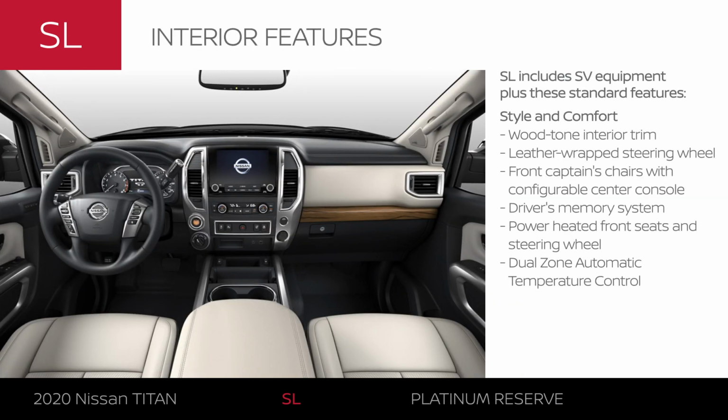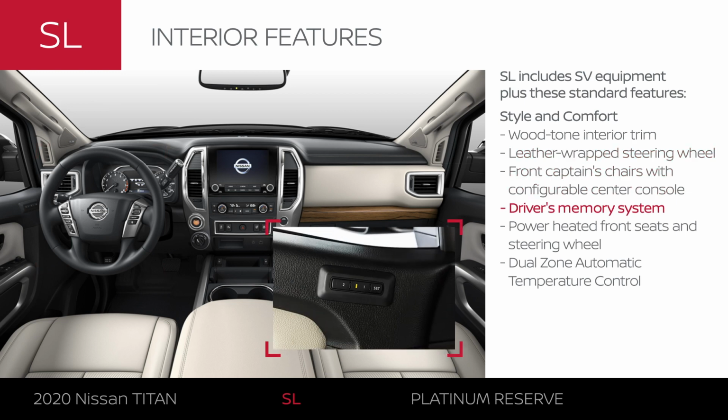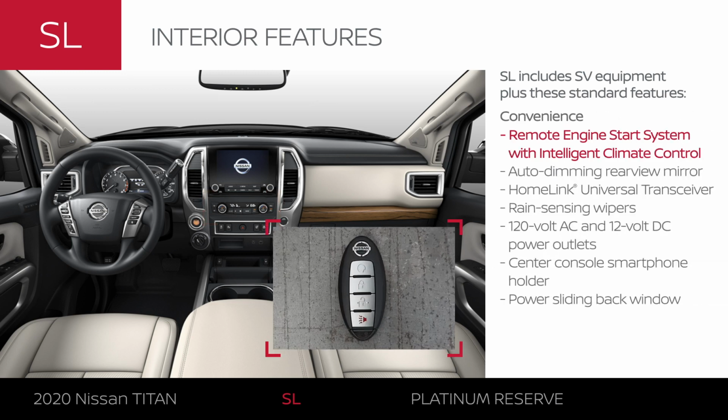The SL has an upscale interior to match its exterior. There are wood accents throughout, a leather-wrapped steering wheel, and front captain's chairs that can remember driver's comfort settings. The front seats are heated, and so is the steering wheel, and comfort is easy to find with dual-zone climate control. You can start your Titan remotely and warm it to your desired temperature before you start driving.